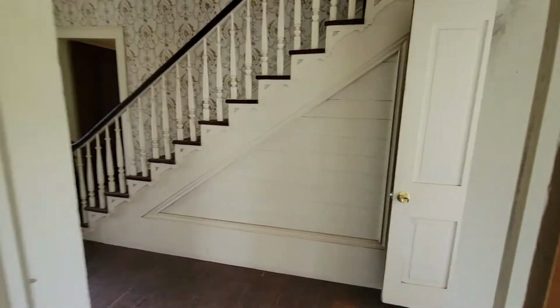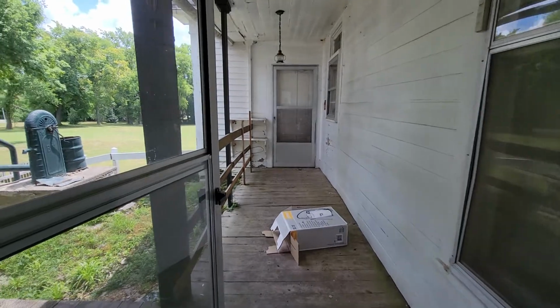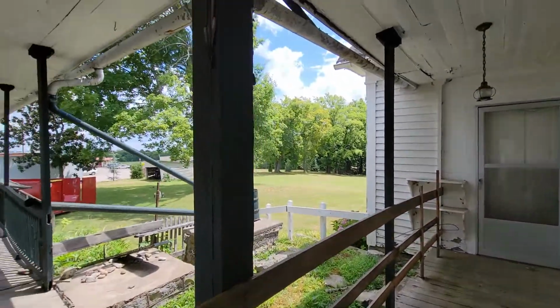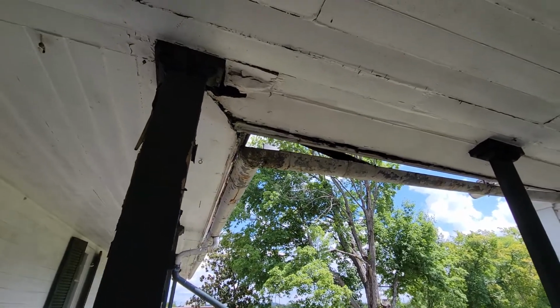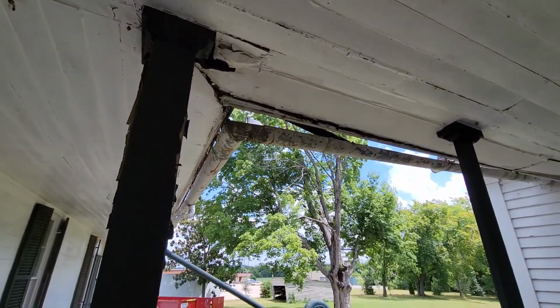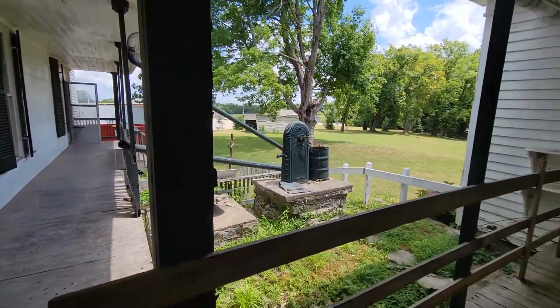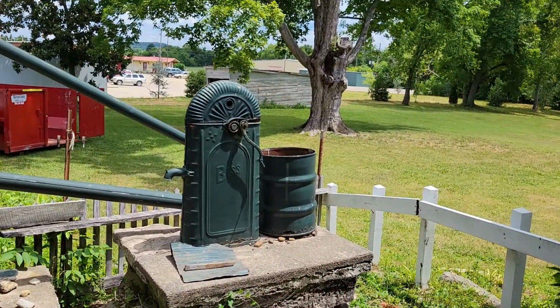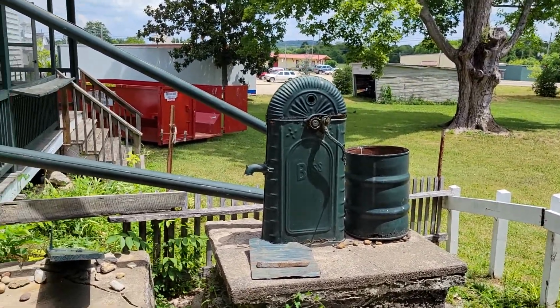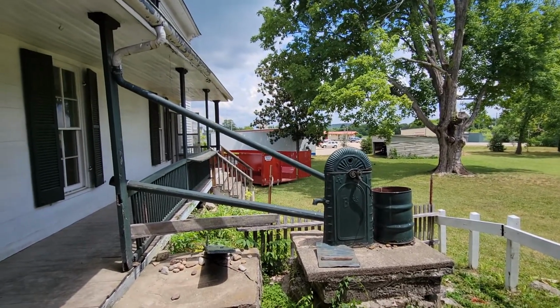So we're gonna go back through here. I'm gonna walk out on the back porch a little bit for a few minutes. This roof right here is completely rotted, so this is gonna be a major project. The whole roof of the porch is gonna have to come down and be rebuilt. This thing right here is a cistern, and it works, which is very cool. Well, kind of.